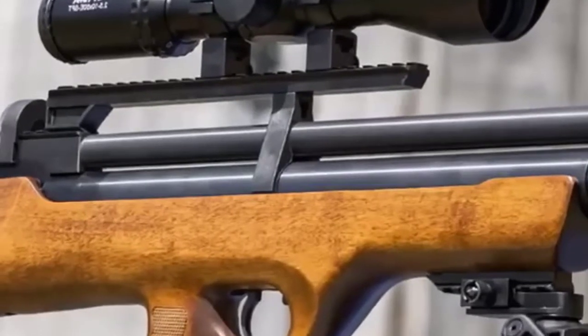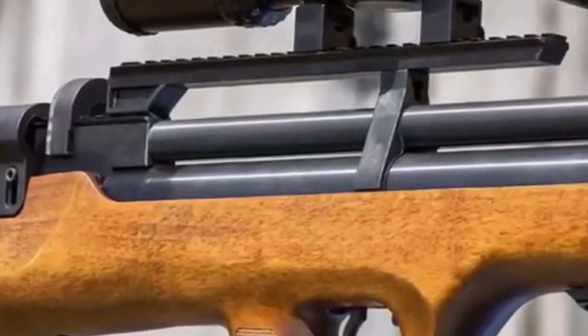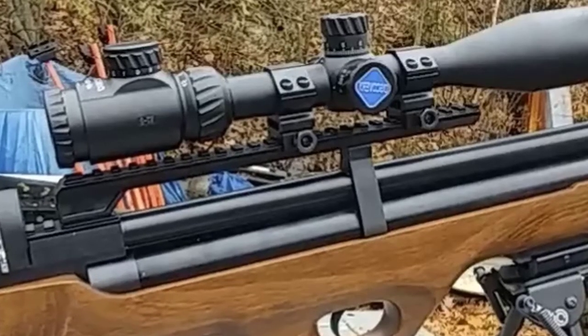Hatsan FlashPup SYN Quiet Energy. The new FlashPup SYN QE is a small game hunting machine and comes in .177, .22, and .25 caliber.